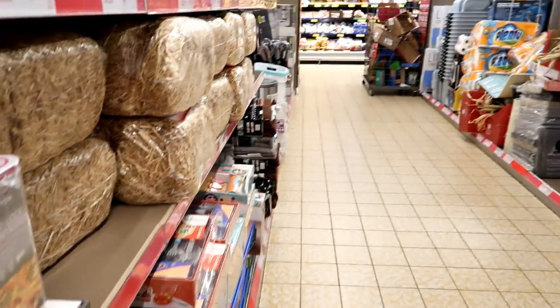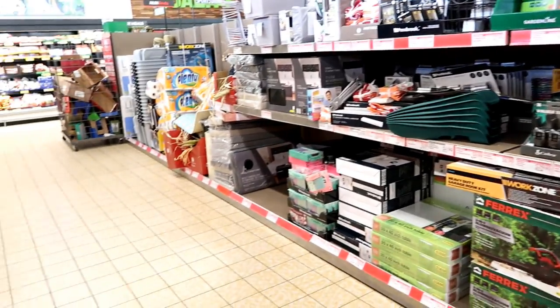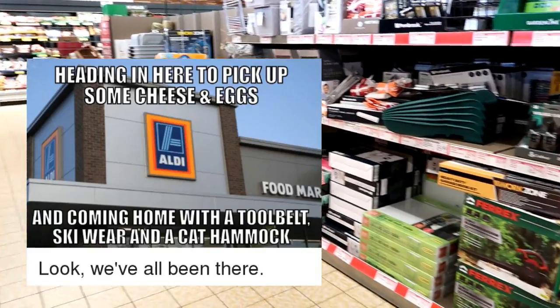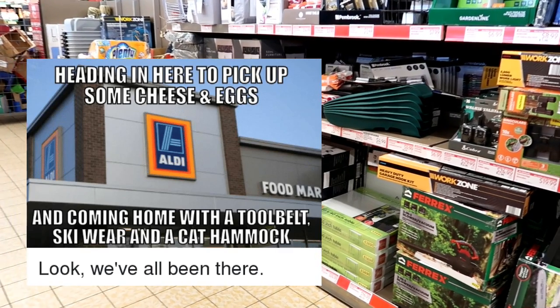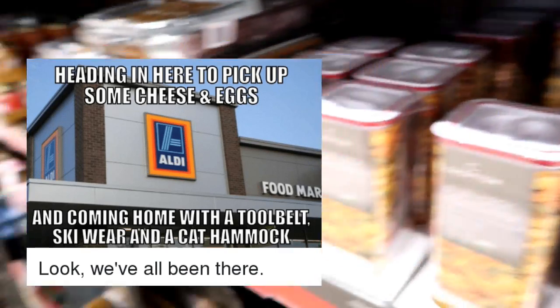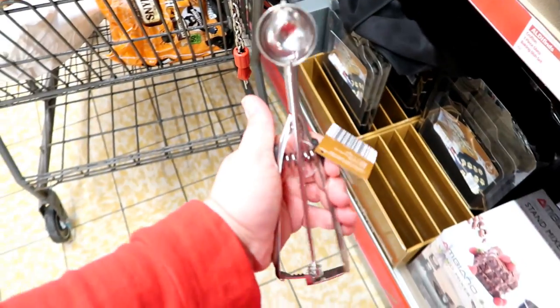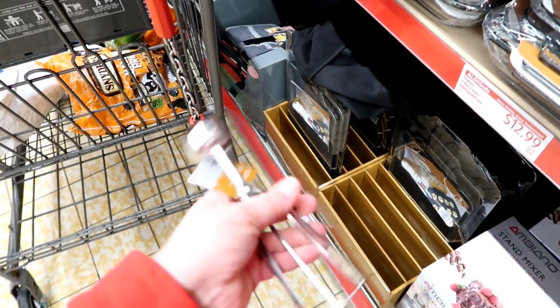I'm in the aisle now with all of the miscellaneous stuff, you know, like when you come to Aldi for bread and you end up with a walker and a commode and a tent. But they have these baking utensils for $4.99, and I always need an extra one of these cookie scoops, so I'm going to grab this for only $5.